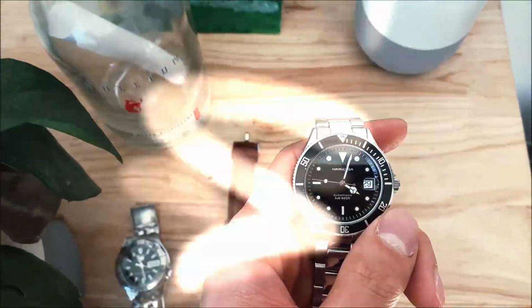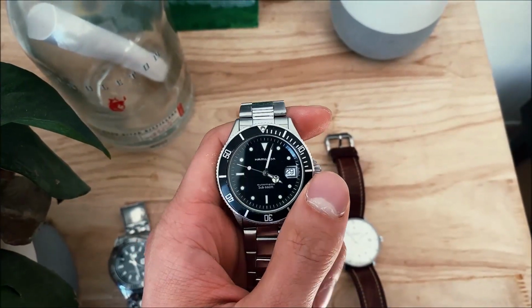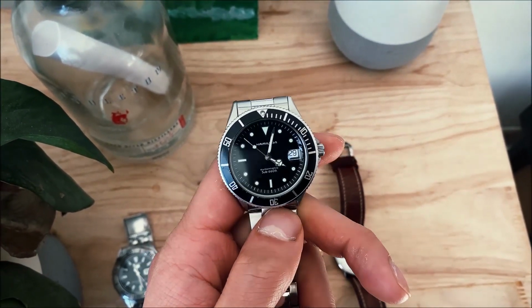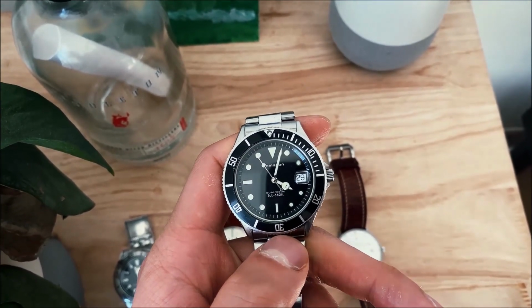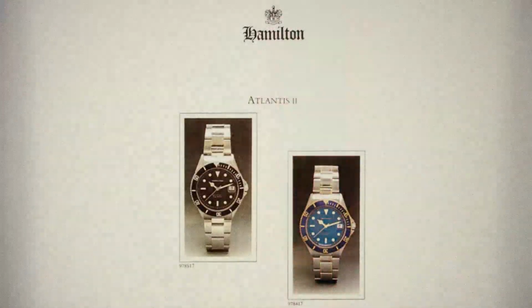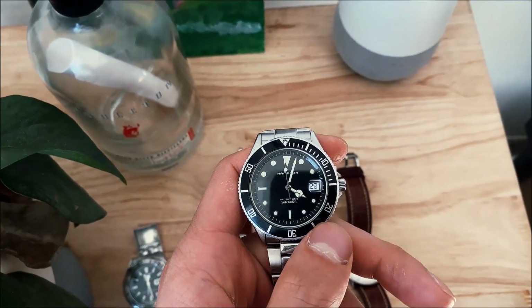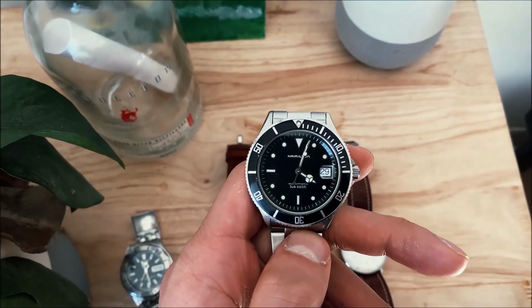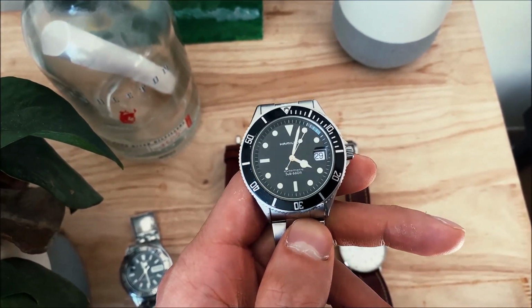Very interesting watch here. It's another vintage piece. So this one I had gotten from a watch dealer in California. It's called the Hamilton Atlantis 2. And I'm not sure what the Atlantis 1 looks like, or if even the Atlantis 1 exists, but I had to reach out to Hamilton themselves to get more information on this watch.